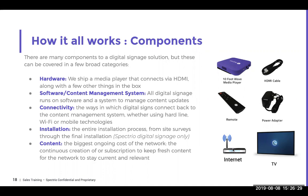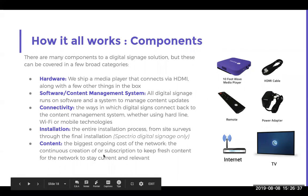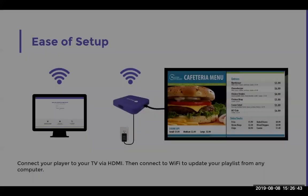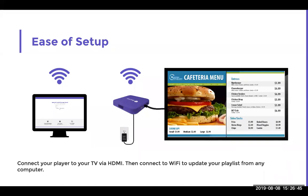Your customers have their own internet and they provide a TV. And I imagine they're going to need some type of way to install it. Content is certainly typically the biggest ongoing cost, and maintaining the content so it stays relevant. Super simple setup. Like I said, the small little purple media device ships, connects to the client screen, gets connected to Wi-Fi, and they log in.